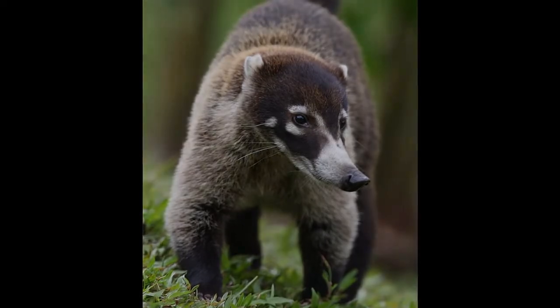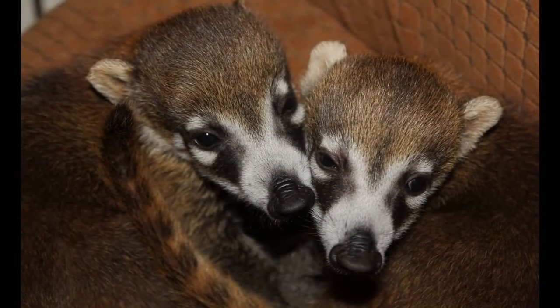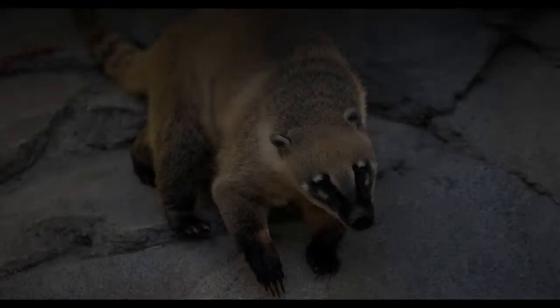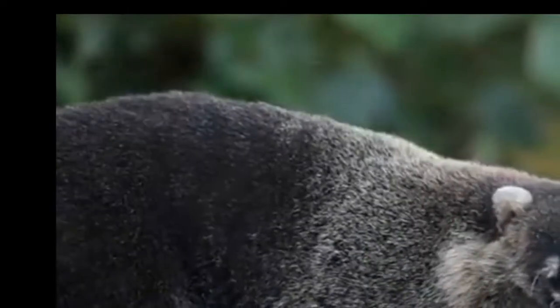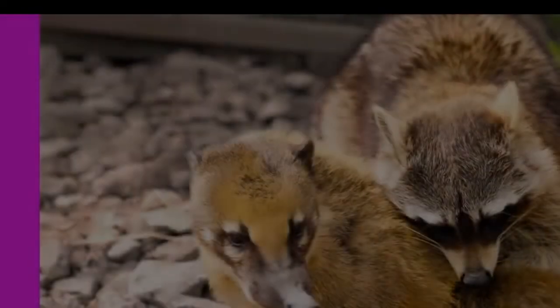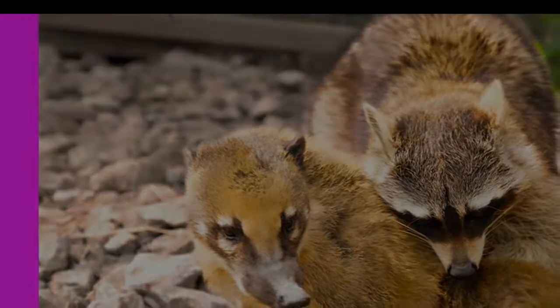As long as we're at it, we might as well discuss ringtails. Did you know the ringtail is Arizona's state mammal? I don't know why, but I guess it makes just as good of a state mammal as anything else. You're even less likely to see a ringtail in the wild than a coati. They are shy and nocturnal.